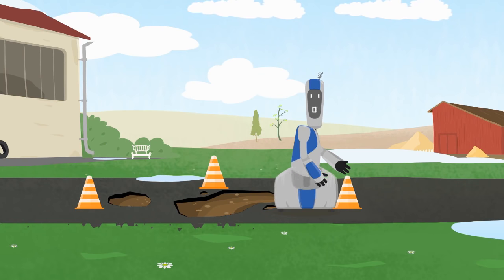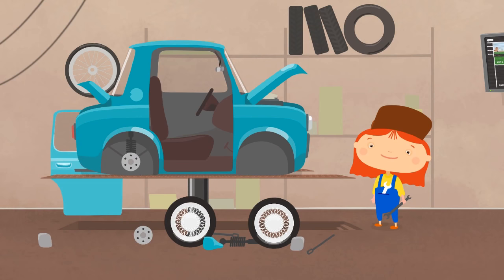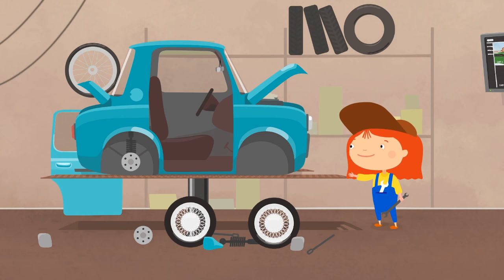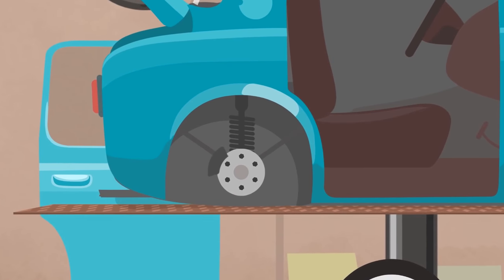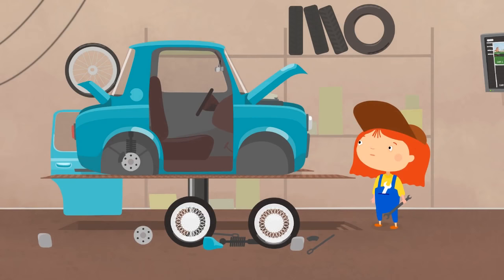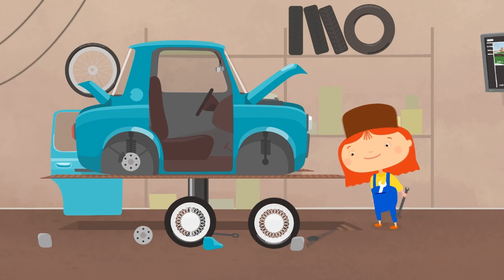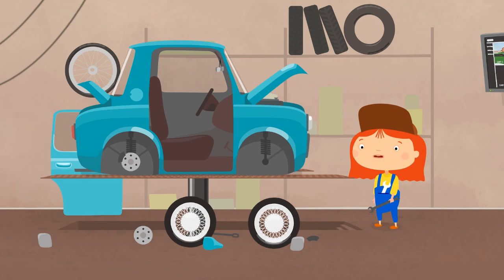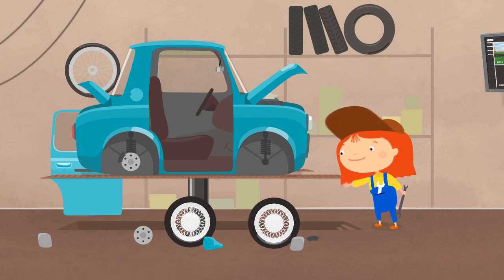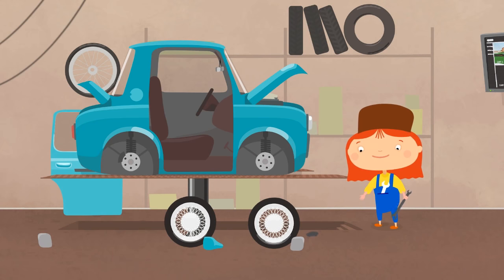Good job, Handy. Meanwhile, Dr. McWheelie is fixing the broken suspension. That's what the suspension looks like. Dr. McWheelie needs to do the same for the front wheels. We need a coil spring, steel shock absorbers, wheel discs, and brakes.